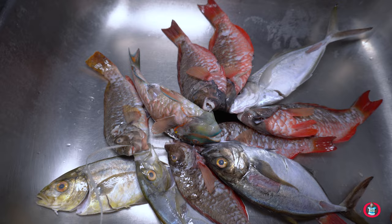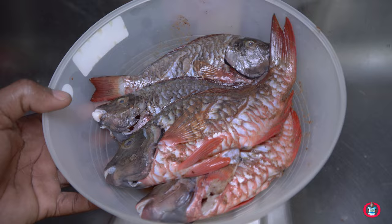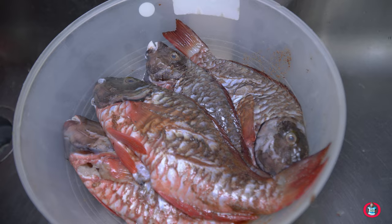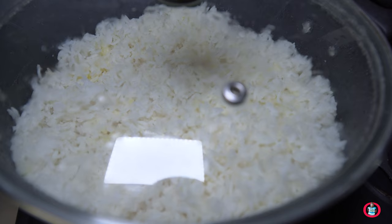So for the next day, I have four of the red belly, four nice ones. Do a cook on them. One nice cook for breakfast, because I know in the morning I go get a fish for breakfast. With a little rice on the side. So we'll see what goes on.